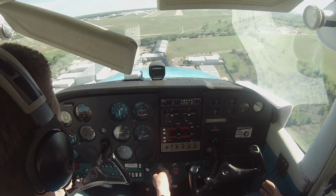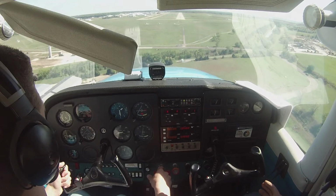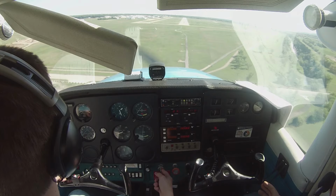Wiley Post, Lattice 672 Papa, ready to go. 672 Papa Bravo, Wiley Post, hold short on 17 left, any down traffic. Hold short on 17 left for 672 Papa Bravo.